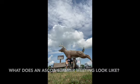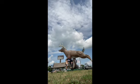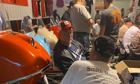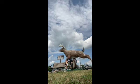Here we are at Deerwood, Minnesota, the home location for accommodations, a beautiful little village in northern Minnesota. The Antique Snowmobile Club of America not only does a winter meeting where we get to ride our sleds, but in the summer we get together where it's a little bit warmer, we get to shoot the breeze, we talk about our snowmobiles, and we get to go to some really cool places.